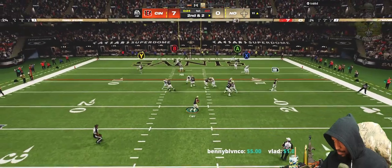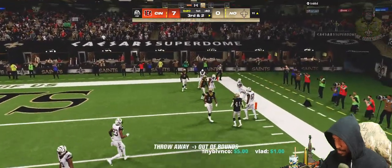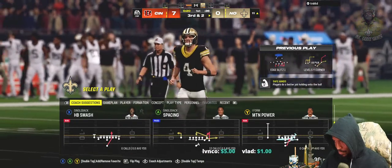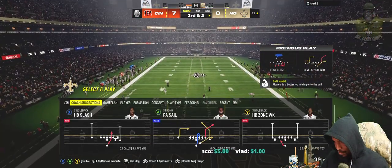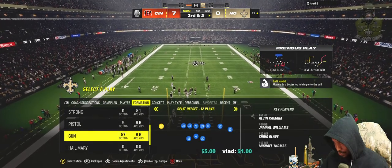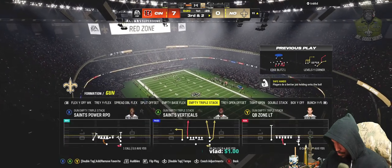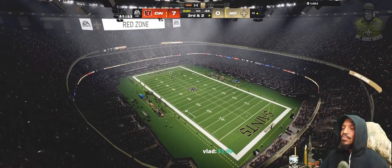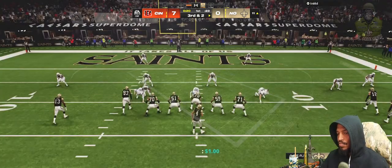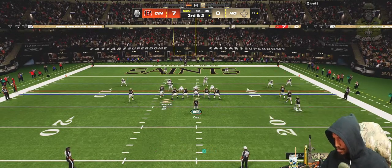On second down, here's Carr. Toward the pylon, but it's incomplete. And here, you're down in the red zone. You need to be smart, not force anything. So that's a wise decision to just get rid of the football. Trying to keep the drive going here. This is play number 7 on 3rd and 2.